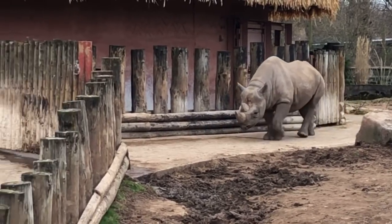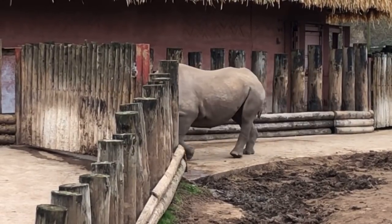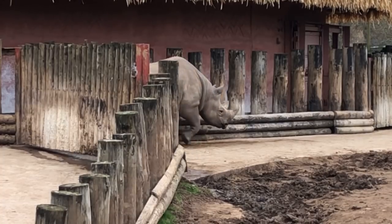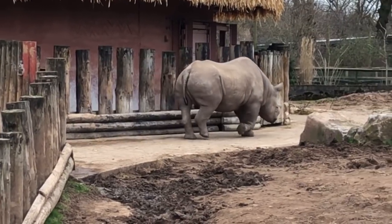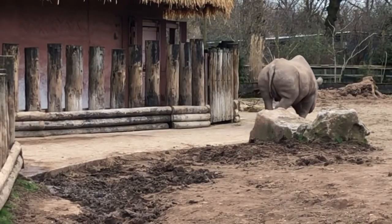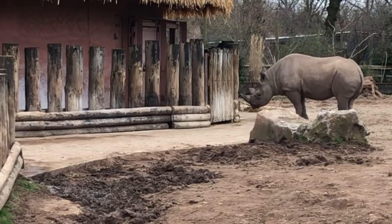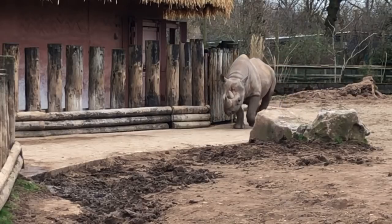As you can see on the camera footage, if you look at Gabe's head, as he's walking around, his ears are swiveling backwards and forwards. That's just because he's listening to the sounds that are around him. So with his poor eyesight, he has to rely on his other senses. And also you can see the rhinos are bald all over. They only have hair on the tips of their ears and at the base of the tail.